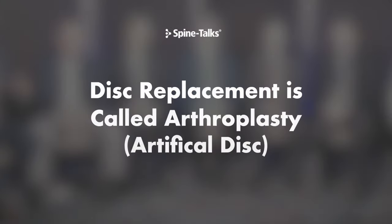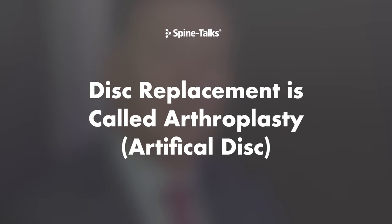An important way to look at disc replacement, since we're going to talk about it a lot, is to understand that each level of the spine is a little bit like a tricycle. You've got two little wheels in the back, which are the facet joints, and a big wheel in the front, which is the disc, that allows the motion between the bodies. What we're doing in disc arthroplasty is replacing the big wheel in the front, but it requires two healthy wheels in the back for it to work.